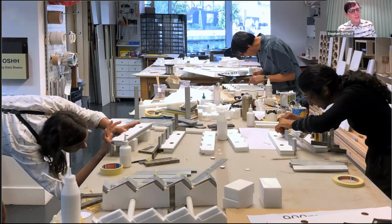This is our main model making space, which is centered around these big work tables. These work tables are on wheels, so we can move them around. Sometimes we make very big models, so they have to span across them, depending on what we do.